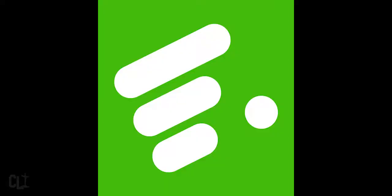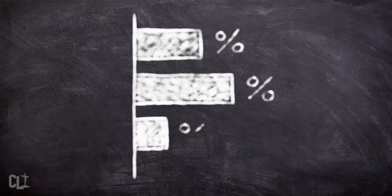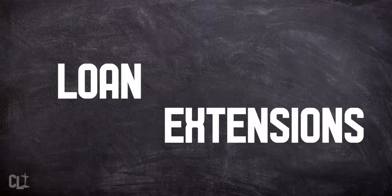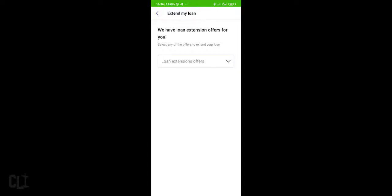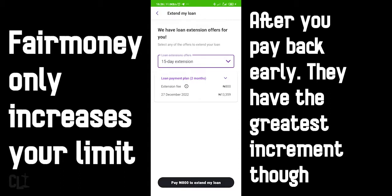Now, Fair Money is by far the best out of all of them. Why do I say it's the best? It's 2 words: loan extensions. So when I was compiling this list, I was looking at the speed at which you get these loans, and when I compare all of these apps, it's very clear that that's not really going to be an issue because you can get a loan almost instantaneously within 5 minutes. I am not kidding. Within at least 5 minutes, you can get your loan.